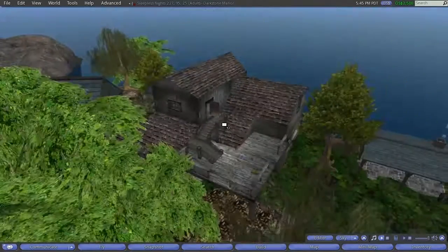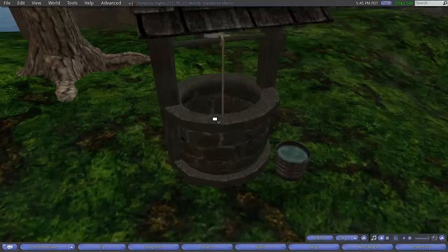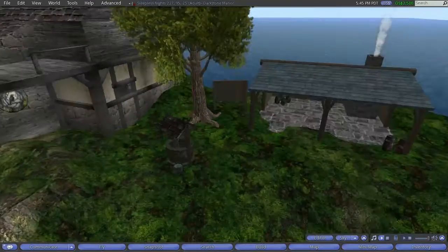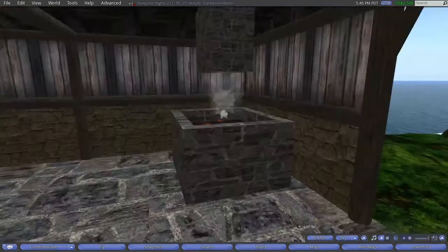Anyway, great job on the architecture of that building. Really excellent. Nice, well. Yeah, everything on this sim is above average in terms of build quality. And not just a little above average either, like quite a bit above average. Is this a forge maybe?